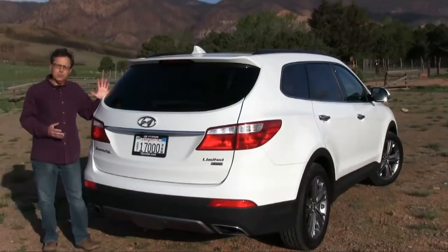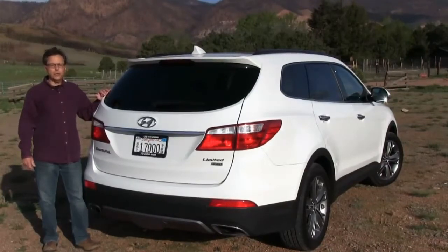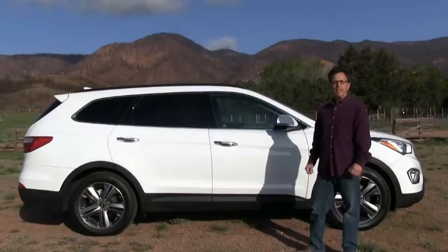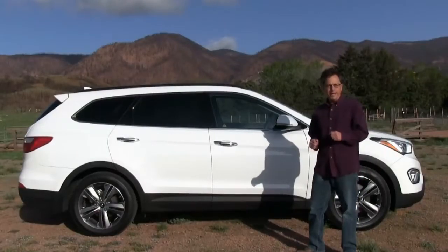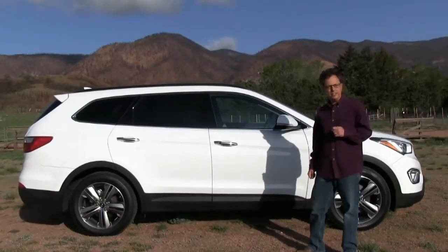To explain, when Hyundai redesigned its midsize crossover for model year 2013, it created a 5-passenger version and called it the Santa Fe Sport. Then it stretched the Sport by 9 inches to create this longer 7-seat model and named it simply the Santa Fe.